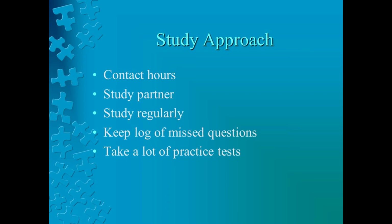Don't panic if you don't do well on that test, and don't get too excited if you did really well. Temper your expectations and understand that either way, you still have quite a bit of work to do to ensure that you're ready. Number 2, find a study partner.